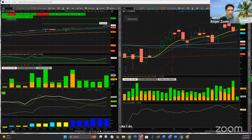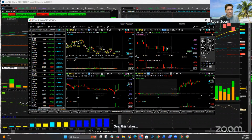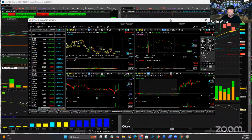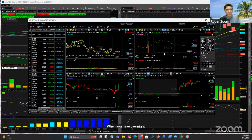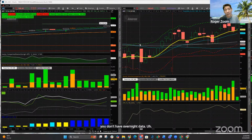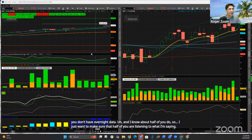For example, here, look. See, this takes overnight data into account. When you have overnight data, it'll mess up your 50 average volume. So you want to make sure when you're looking at this type of stuff, you don't have overnight data. And I know about half of you do. So I just want to make sure that half of you are listening to what I'm saying, and the other half can avoid what I'm saying.